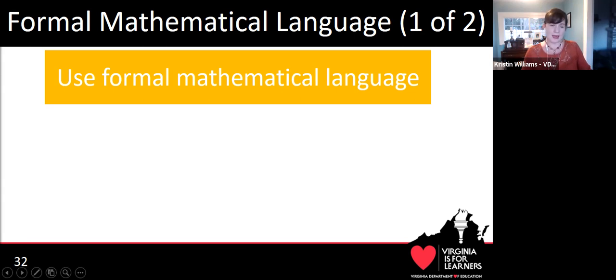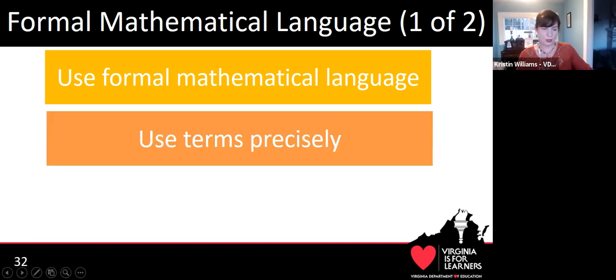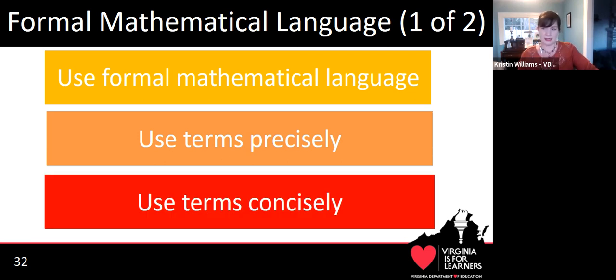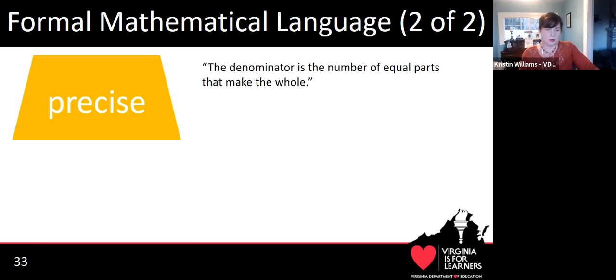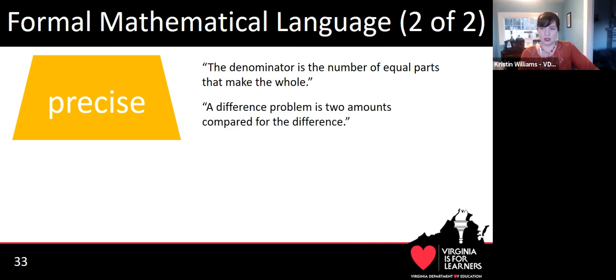So when you're providing instruction, you want to make sure that you are always using the formal mathematical language. You want to make sure you use the terms precisely, and you want to make sure you use the terms concisely. All right, so what do I mean by precise? An example of precise is: the denominator is the number of equal parts that make the whole. A difference problem is two amounts compared for the difference. So those are examples of using precise language.